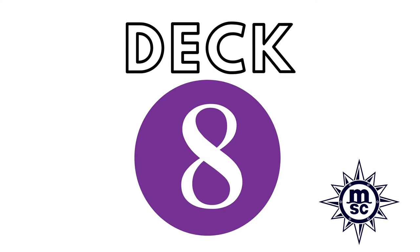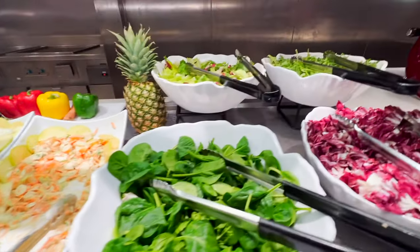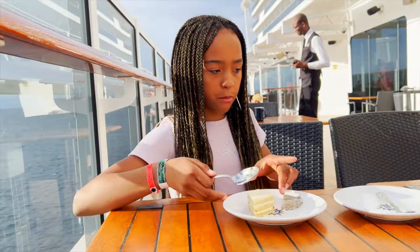Located on Deck 8, the Marketplace Buffet features a wide variety of food options, including fresh salads, pasta dishes, pizza, burgers, and more. It offers 1,102 seats and an outdoor deck with tables and chairs.